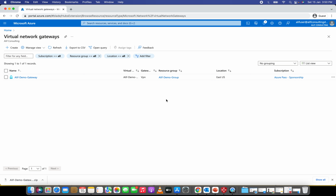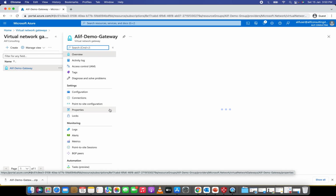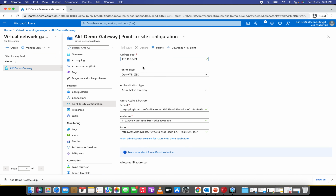Now in my next demos, I already have my VPN gateway deployed, which is the Alif demo gateway. With this VPN gateway, I'll show you how exactly you can configure a point to site, and how exactly you can create the site to site or VNet to VNet connection. Now for the point to site configuration, we have an option here called point to site, and here I need to define the address pool. In my case, I already have defined the address pool, which is going to be assigned to the user who is going to connect to the point to site, and then I need to select the tunnel.